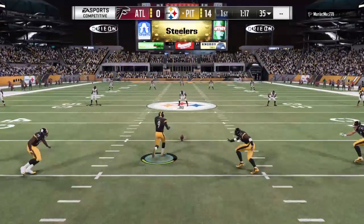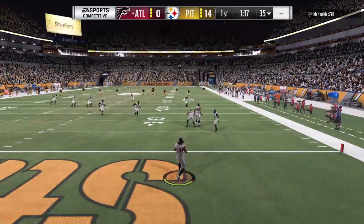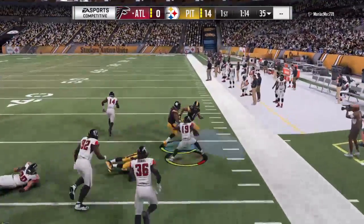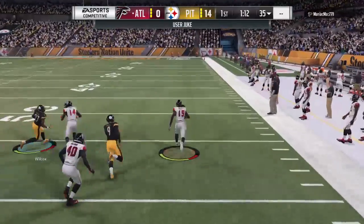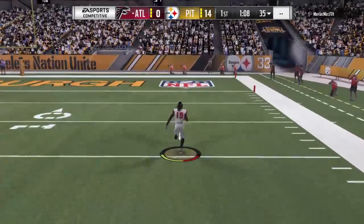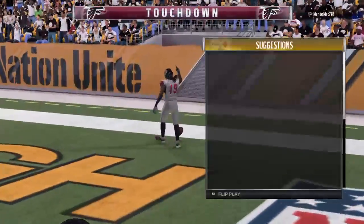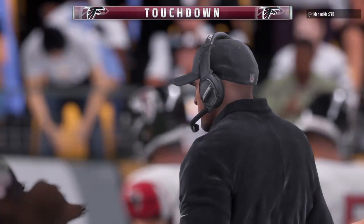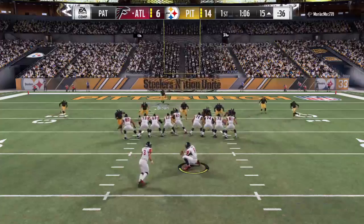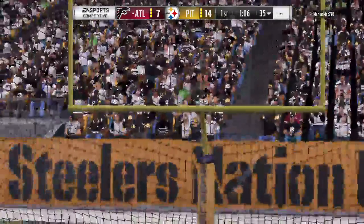Boswell on now to kick this one away. This fielded a few yards into the end zone. Oh, an absolutely filthy juke. He's got some space now. The 20, 10, touchdown, Falcons. Andre Roberts with officially a 103-yard return. And the Falcons draw a bit closer. And that one makes it 14-7.